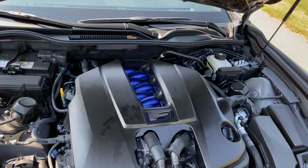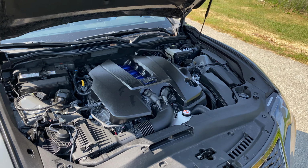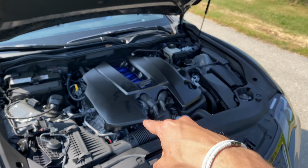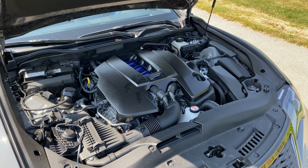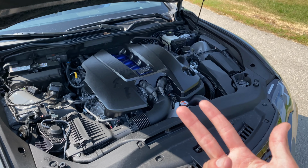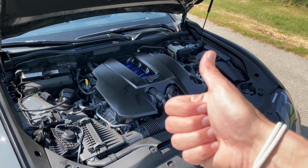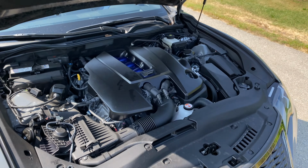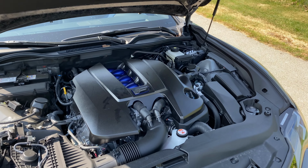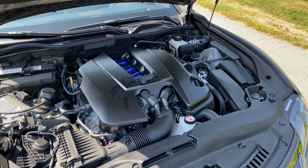And then there's the engine. I know we talked about the blue and stuff before, but we have to talk about the engine as a whole. This is one of my favorite engines on sale, the Lexus 5-liter naturally aspirated V8. It's in the RCF, IS500, and my favorite car possibly right now, the LC500. And it's just awesome. It's super reliable, it's stout, it doesn't make the most power in the world, but it just sounds amazing. It's a 5-liter, naturally aspirated V8, makes 472 horsepower here and 395 pound-feet.